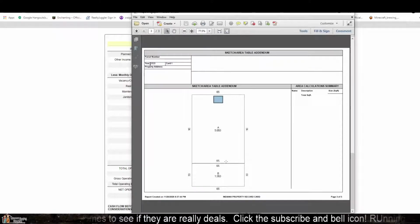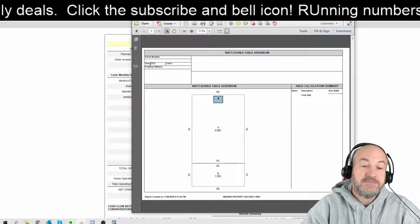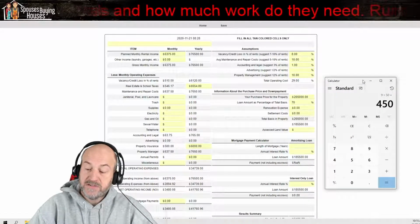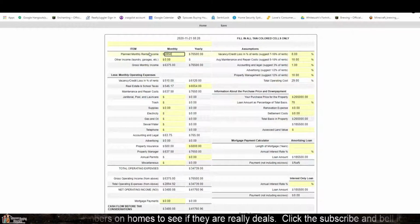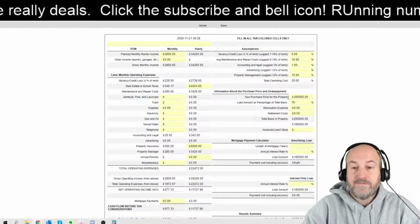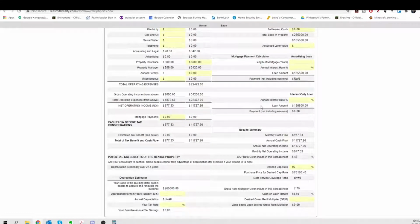So we got 24 units at $100 a piece. That's $2,400. And then we've got 9 at, let's say, $50 a piece. So it's not quite the economy of scale for the warehouse space. So 9 times $50 a month is 450, plus the 2,400. So we're about 2,850. And then we've got probably a lower vacancy rate.